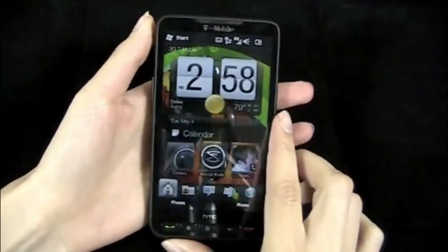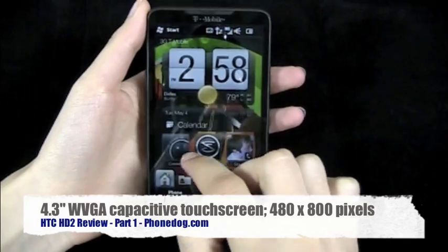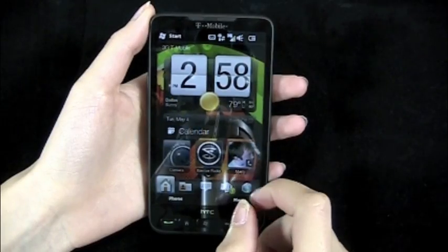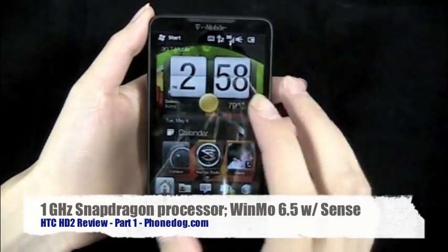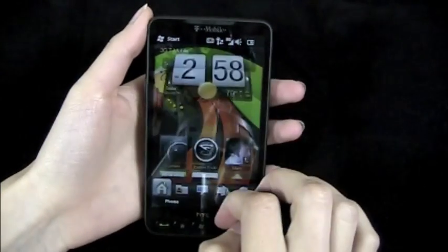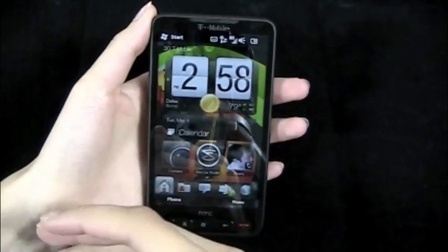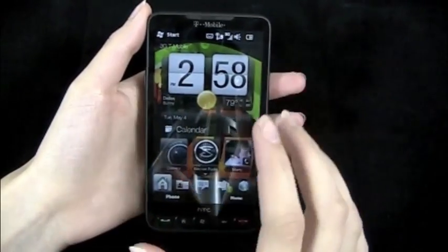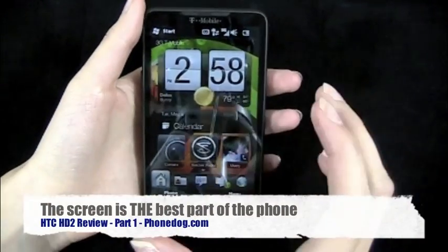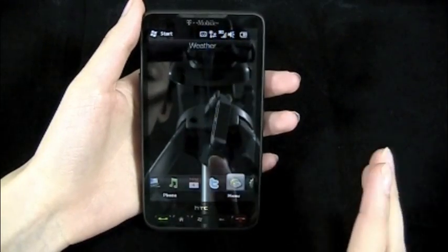So the HD2 is one of the biggest phones on the market right now. It's huge. It has a 4.3-inch capacitive multi-touch display, so you can use pinch to zoom. It's got a resolution of 480 by 800, so you can watch movies on it. It comes with a Blockbuster app, so you can rent movies or buy them directly to the phone, and it has a beautiful screen. I mean, it's amazing to look at. Just seeing it on video, it obviously looks really attractive, but even in person, it's so clear and so crisp, and it looks great.